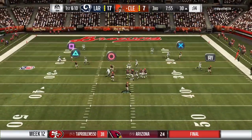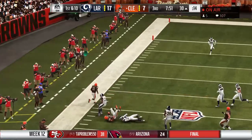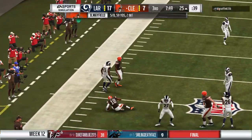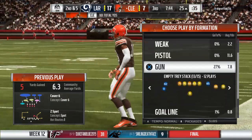26 Mike. Working out of the gun, Mayfield. Got an open man, it's Ratley. And he's able to get it down to the 25-yard line. 5 yards on the catch there, brings up 2nd down.